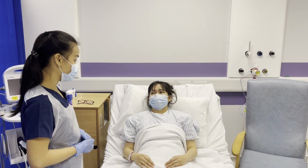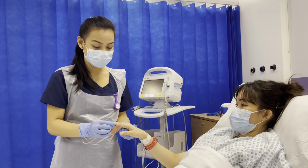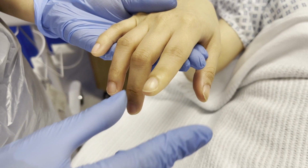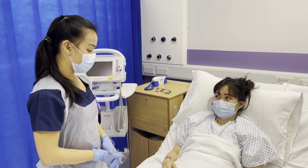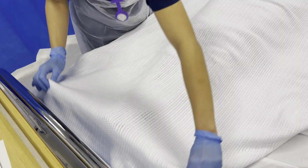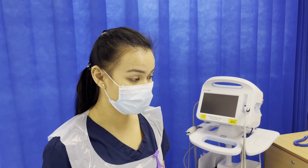I'll now check for your capillary refill. I'll now raise your hand to the level of your heart and press on your finger for 2 to 5 seconds. 1, 2, 3, 4. I can see that the colour came back within 2 seconds. Just place my hands over your limbs to check for perfusion. The perfusion on your upper and lower limbs are normal. They're warm to touch and no signs of pallor.